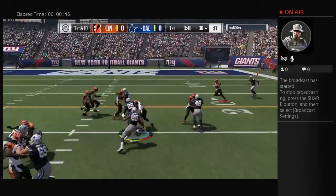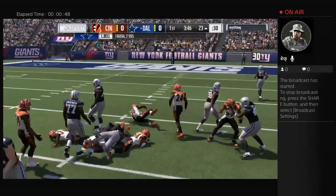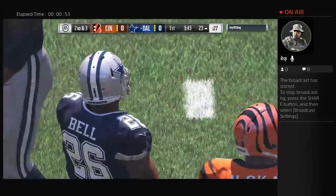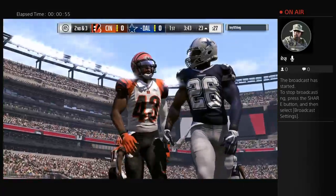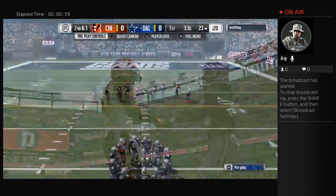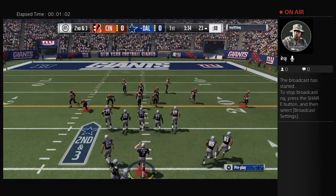Now a carry for the former Michigan State man, Le'Veon Bell. 7 yards on the pickup there, and it'll leave him with a 2nd and 3. You know what really fires up offensive linemen? When the guy that is carrying the ball behind them can create his own space and break a tackle along the way.